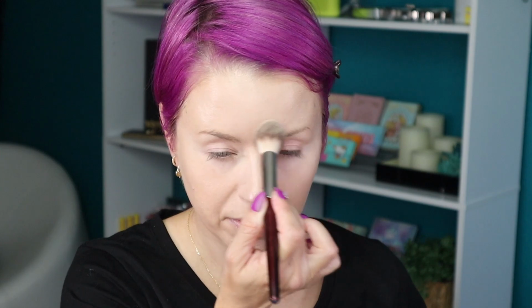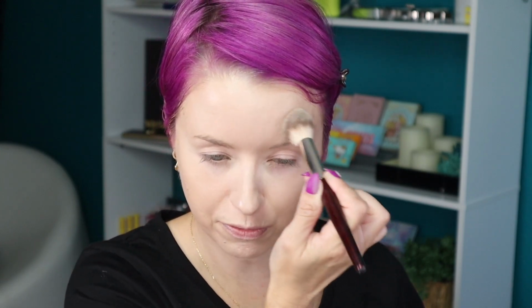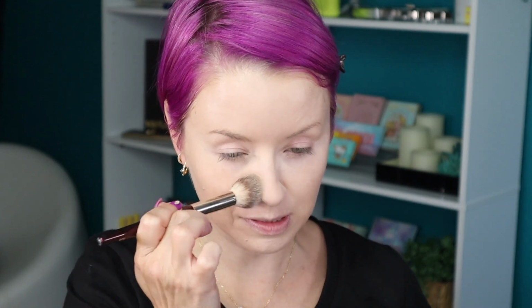All right, now I'm gonna go in with the shade Light in this new matte setting powder from NYX. And I'm taking that on a BK Beauty 108 brush, and I'm just gonna be pressing this into the forehead. And of course, setting this nose, and right here my smile lines and my chin.